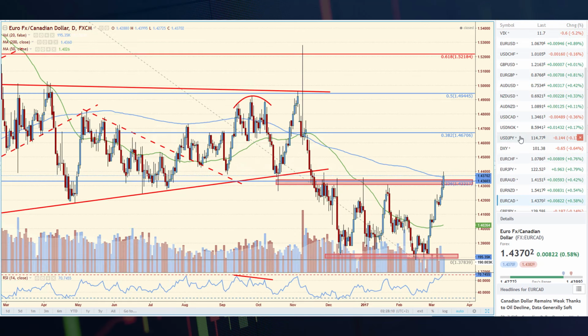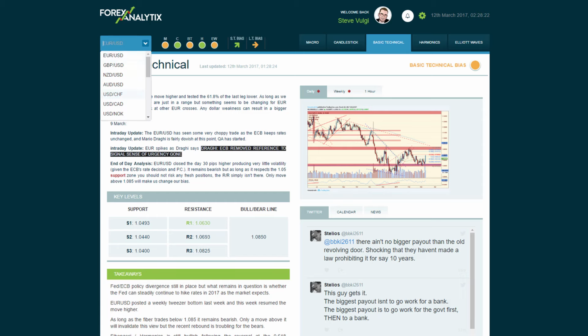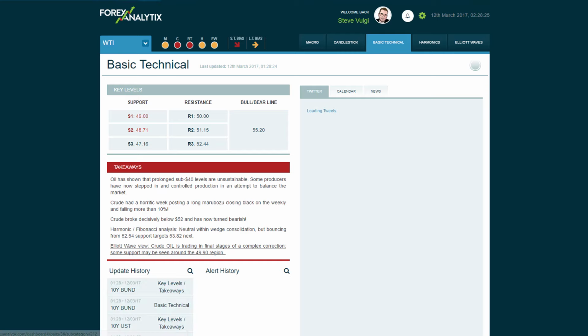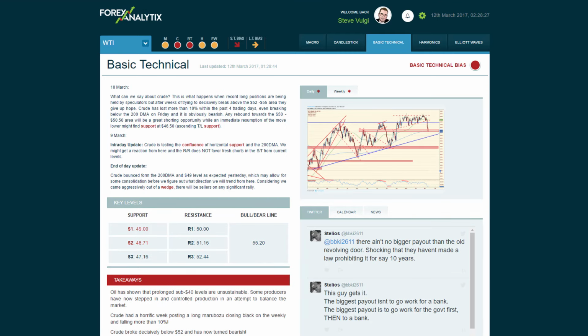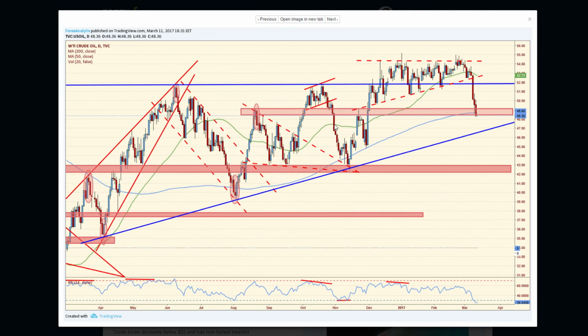A last thing we could have a look at before briefly talking about what's upcoming in the next week is oil. What happened with oil briefly is a story of an inverted head and shoulders formation that everybody was looking at. You can see it here clearly on the weekly. That got people holding record long positions, as CFTC has shown.